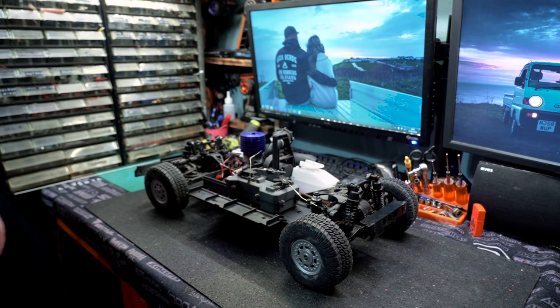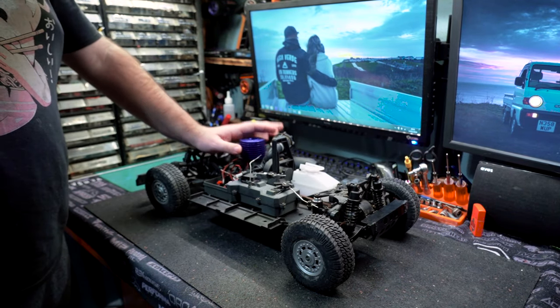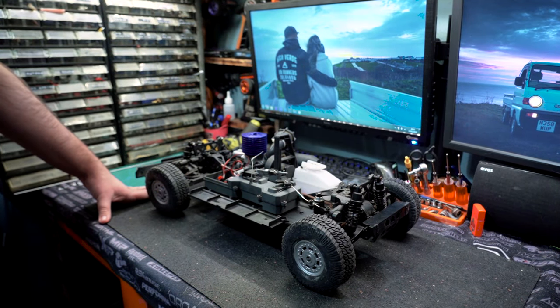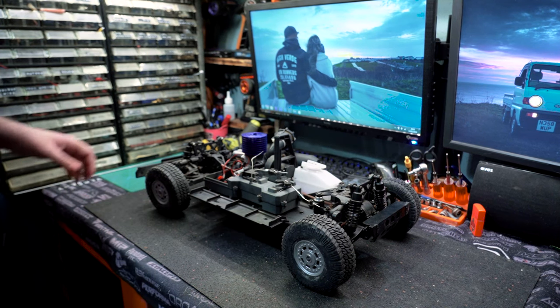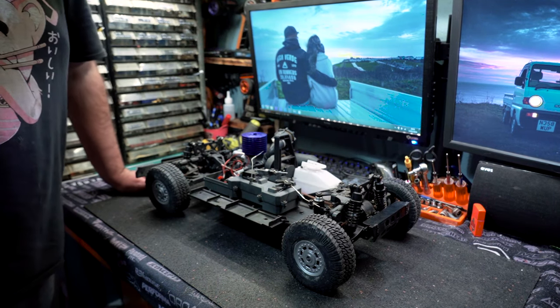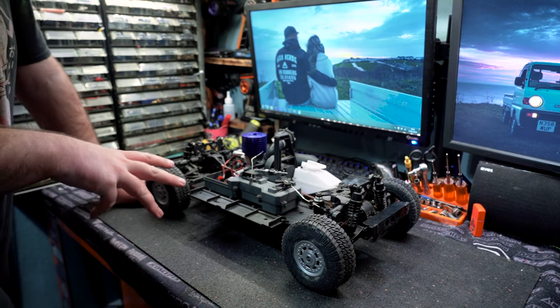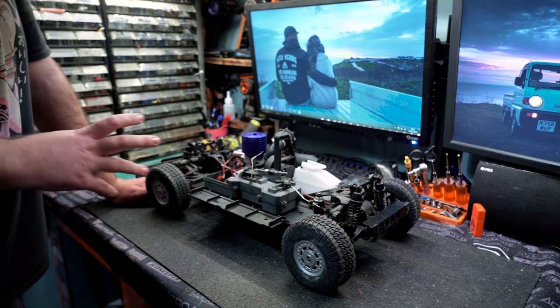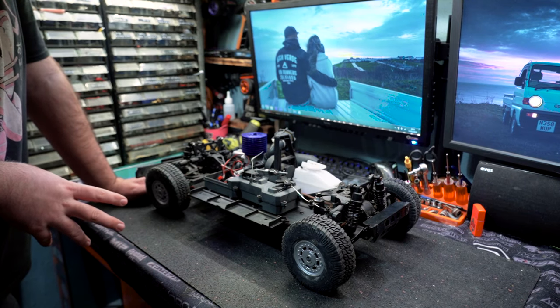Because what this project is going to be is I'm going to strip all this out, rebuild it from the ground up, and I'm going to electric swap it and convert it into a crawler. Kind of. More like a trail truck. Because I like the body, and if I do find the replacement parts to fix that body, I wouldn't want to be trying to do anything high speed related with it.